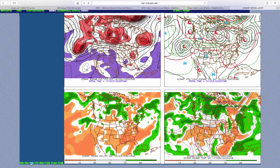High pressure is going to be in control for this weekend. It's going to be a beautiful weekend. So the middle of the week was really, well, disgusting. But the weekend, absolutely perfect. And let's face it, that's when we want the really great weather.